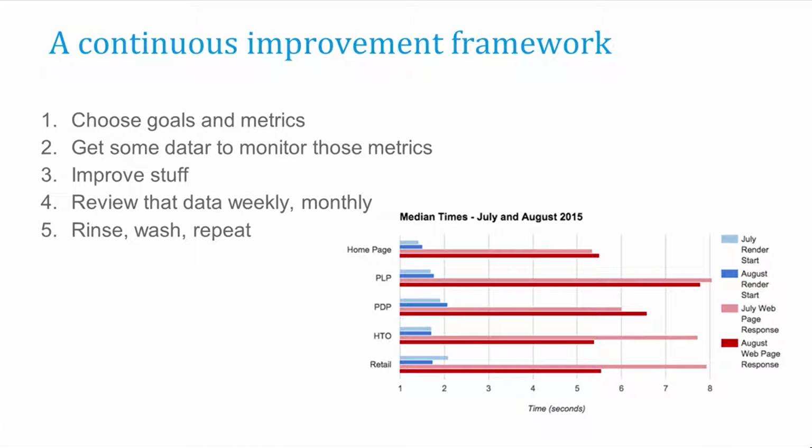The next is time to interactive. When can a user start clicking stuff and seeing images and doing whatever they need to do with it? And last but not least is page load. We keep an eye on page load. It's not the most important metric for us because we got all kinds of third-party async tags, Facebook advertising stuff and so on and so forth. So we keep an eye on it, but not the most important for us.